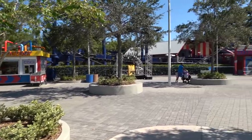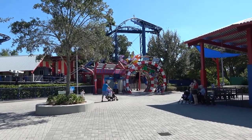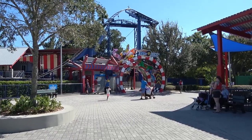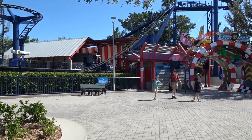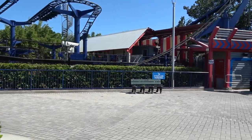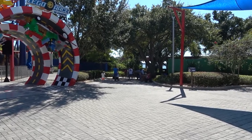But yeah, this is the Technics area, and I highly recommend checking out the Great Lego Race VR Coaster. That's what it's called. Got some Hagrid syndrome going on with the long name there. Anyways, really cool. I recommend y'all check it out. It's our favorite ride in the park. But anyways, we're gonna go down into Miniland.